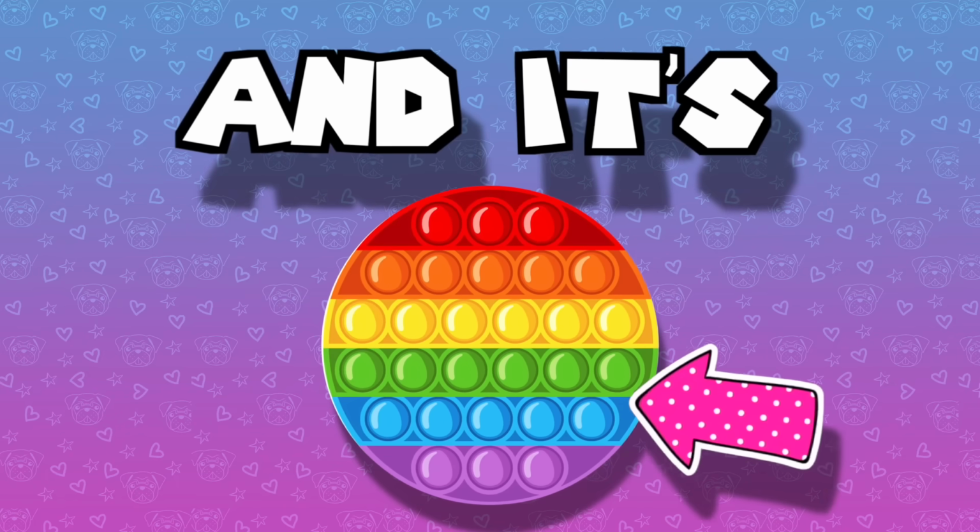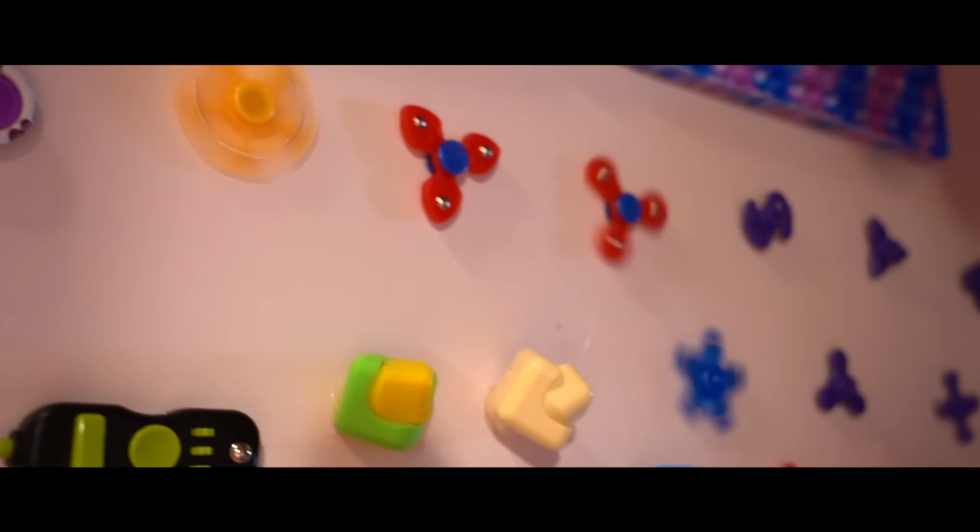This is a fidget, and it's really fun. But it would be even more fun if I had a whole entire house full of them.